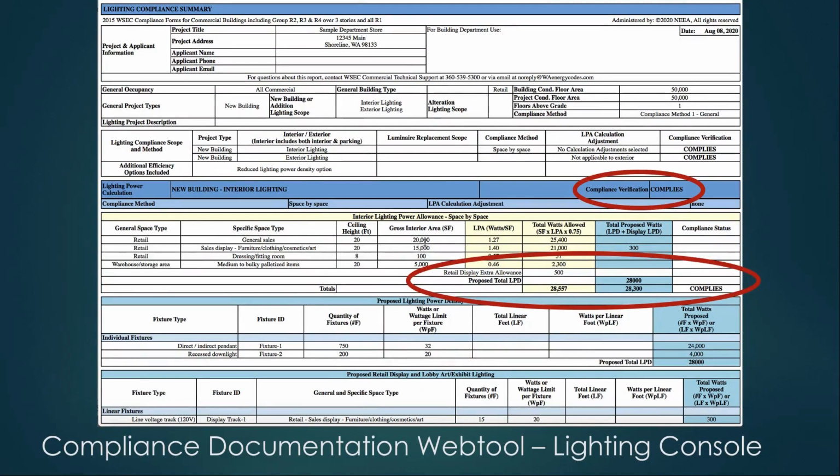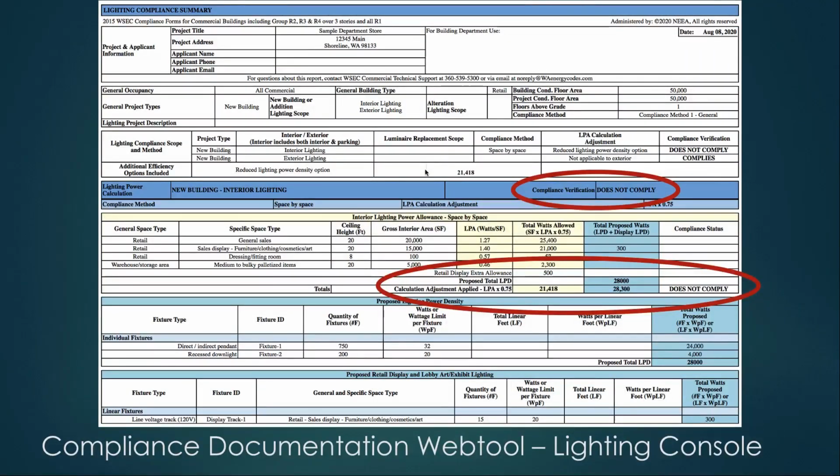The web tool generates an interior lighting power report that is similar to the INT LTG space Excel form. Here's what the space-by-space report looks like for our example project prior to applying the reduced interior lighting power option. And here's what it shows after the option's been applied. Note in the upper right corner of the lighting power calculation table, it provides the compliance status. And in the lighting power allowance table, it shows that the 0.75 multiplier has been applied to the code LPA. Using this information, the designer can then determine what adjustments may be needed in their lighting design to comply with this option or credit.